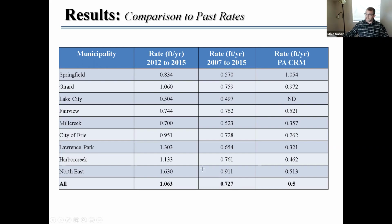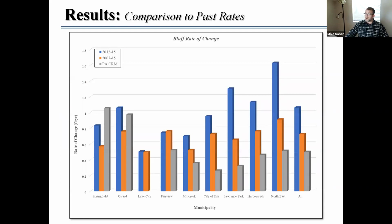So big things to look at are down here, the overall, but also the differences by municipality between the CRM and what we found. So a bit of difference there, both in the long term and the short term. Here is a bar graph, just to show you that in a different way. Again, some differences: bigger movement on the western portion of the county in what they found, and what we found with a lot more transects was actually quite a bit more movement on the eastern side of our county, through townships like Northeast and Harbor Creek and Lawrence Park.